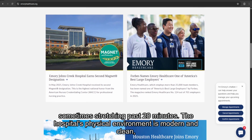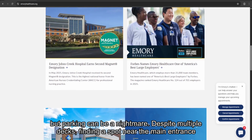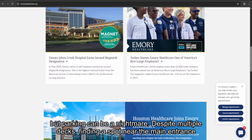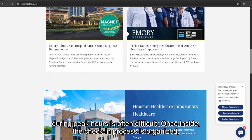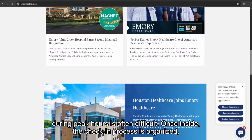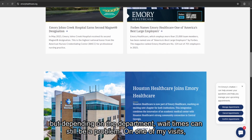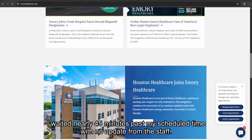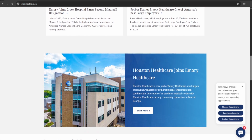minutes. The hospital's physical environment is modern and clean, but parking can be a nightmare. Despite multiple decks, finding a spot near the main entrance during peak hours is often difficult. Once inside, the check-in process is organized, but depending on the department, wait times can still be a problem. On one of my visits, I waited nearly 45 minutes past my scheduled time with no update from the staff.